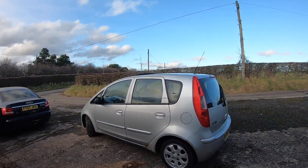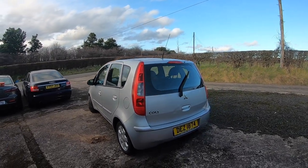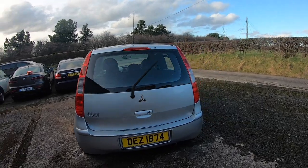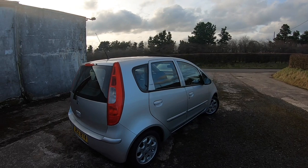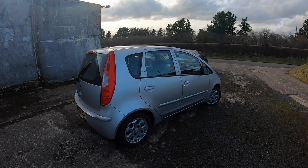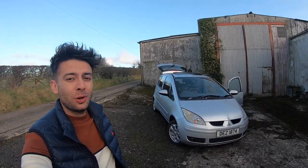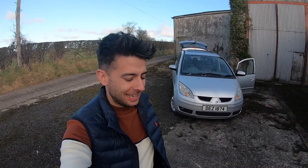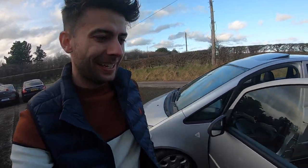The facelift it got in 2008 gave it a nose that kind of looked a bit like a Lancer, which added a bit more appeal to it, but the shape certainly doesn't have much appeal at all, despite my top spec alloy wheels. I just splashed out 250 quid on this bad boy, which is 100 quid more than the gold Hyundai Accent that I just reviewed. So why did I spend so much on this one? Well, take a look.